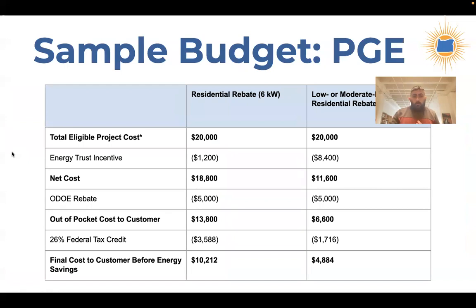Now, this is pretty much everybody's favorite slide. It's going to be 2 slides. This is an example budget for a system. First, we're going to go through Portland General Electric, then we're going to go through Pacific Power, so pay attention to each one of those, if that's your utility.